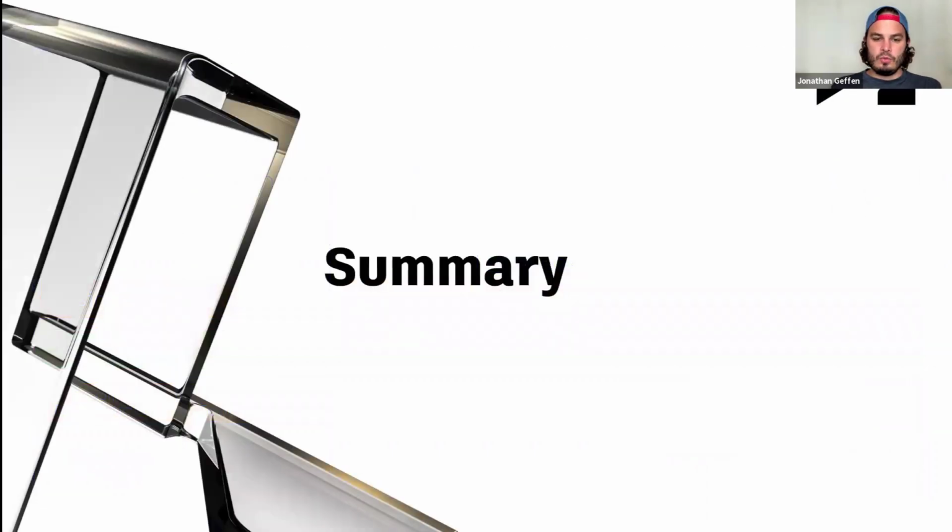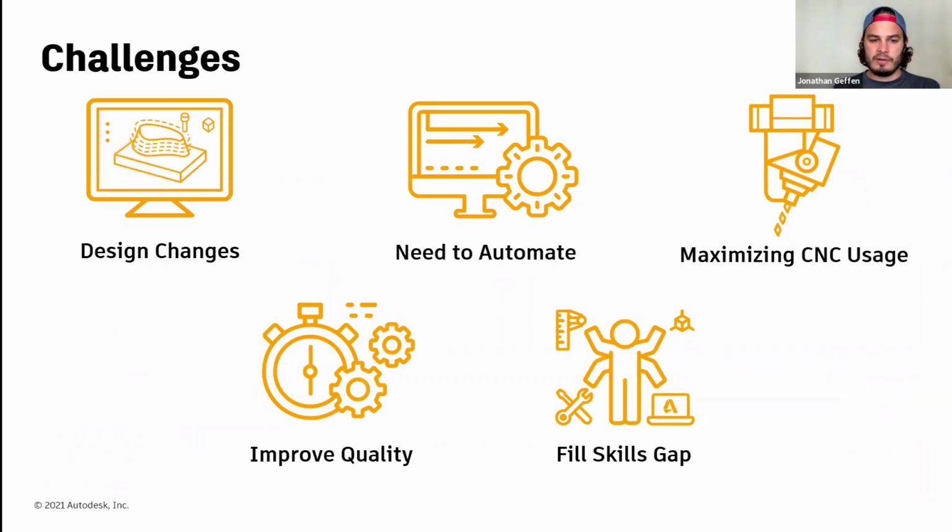Now, in summary, we've looked at how design changes can be tackled with Associative CAD-CAM. We've had a look at how the need to automate can be met by using automated toolpaths and automated setup. We've looked at how maximizing CNC usage can really be achieved by utilizing the multi-axis machines, or also even getting the most out of the 3-axis machines with automated toolpaths. We've seen how we can improve quality by utilizing high-quality toolpaths and using also automation and the machine itself to do tasks that humans are not that great at. And we've also seen how we can fill the skills gap in a manufacturing department because we can transfer knowledge that is built up over time. We can grow organically and healthily and build up a resilient workforce.